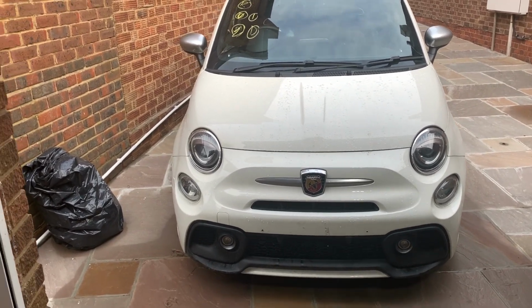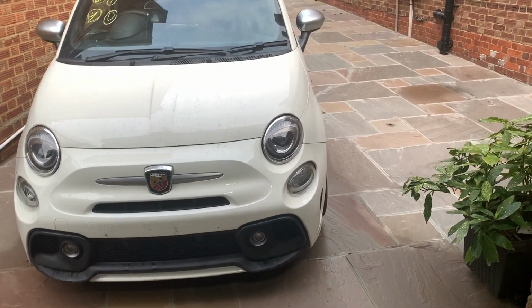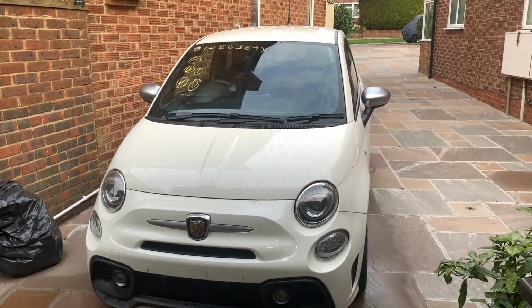So yeah, maybe tomorrow I might get this back out again and give it a wash and sort out that door, figure out why it's not locking. So I think that's it for the time being. I'll come back in a little while and I'll explain what happened about getting this car, because it was a bit of a nightmare. So I'll be back shortly.